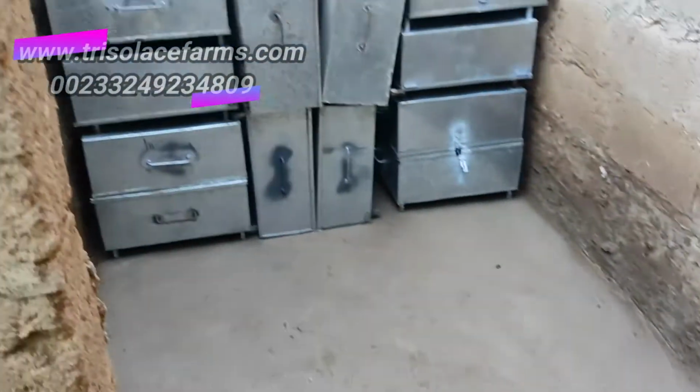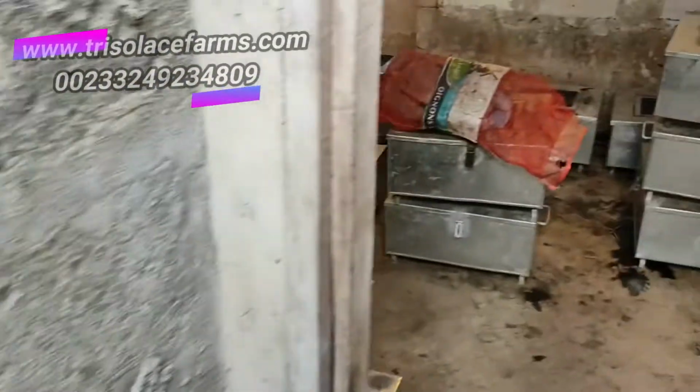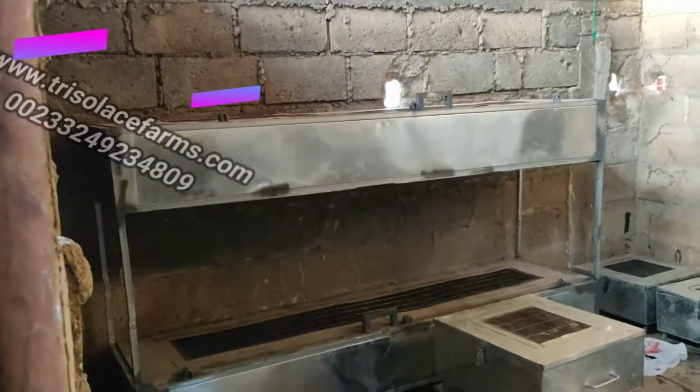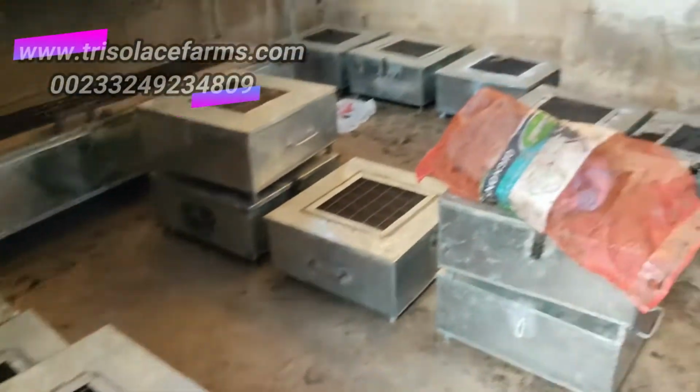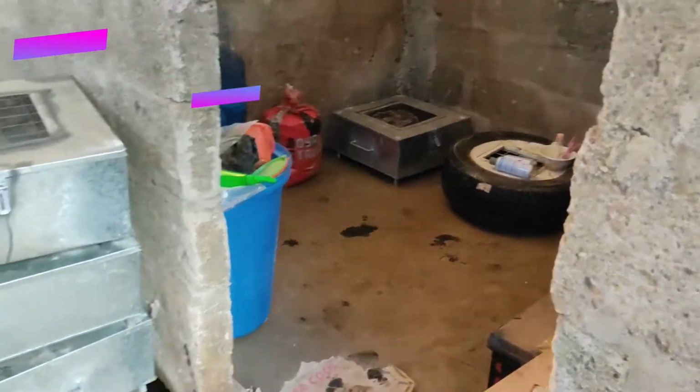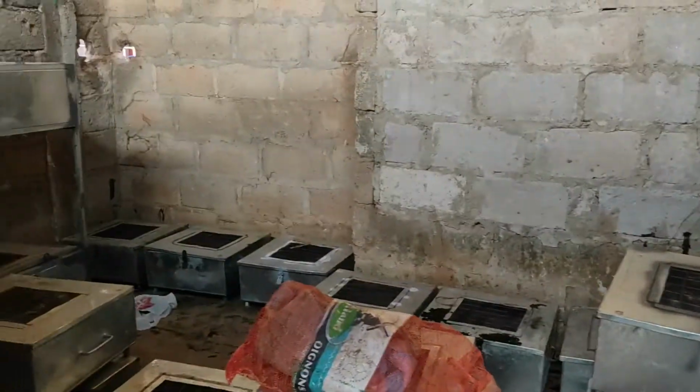We have other ones here for the client that we are building, and then we have here where the client has a double decker as well, and then this facility here, and then the feeding system is also here. So that is what the client has.